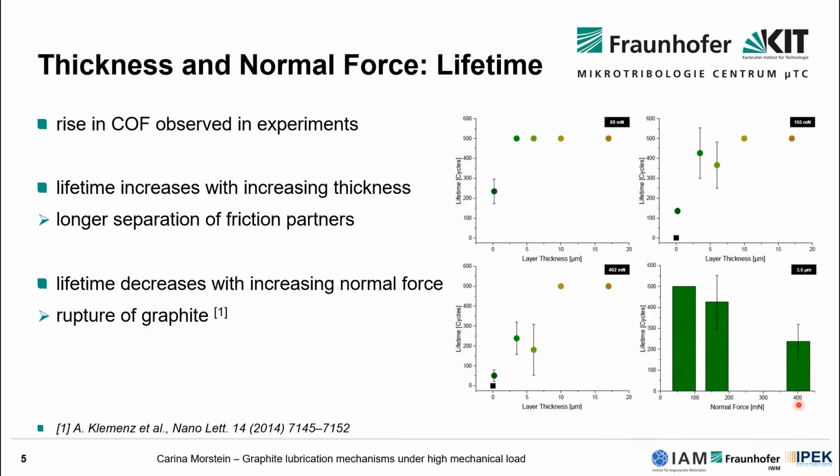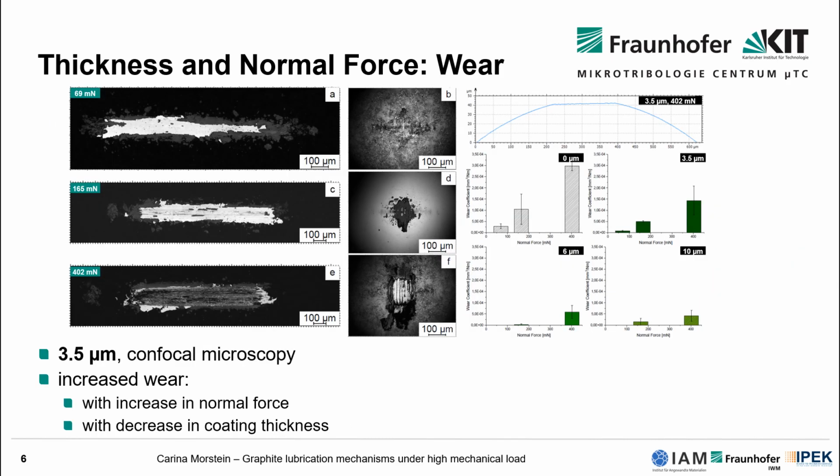But I wanted to investigate the wear mechanisms, of course, a little bit more in detail, and the material transport. So I had a look at this coating thickness here, so 3.5 micrometer. And I had a look at both the plate and the counterbody after the experiments with the confocal microscope. And what you can see is that for all the experiments, so conducted at the three different normal forces, the underlying iron substrate got uncovered because the graphite material got transported to the sides of the wear track.